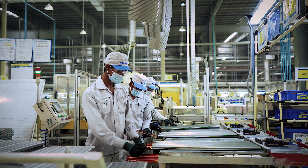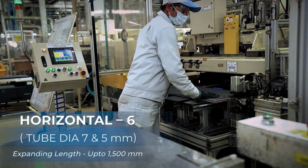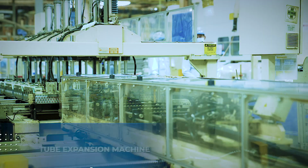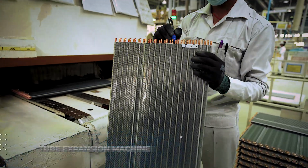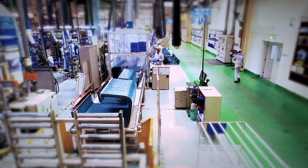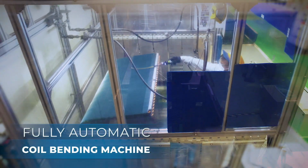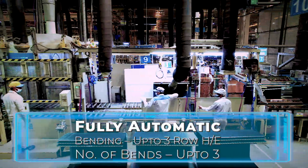Tube expanders are rolling tube type expansion tools used for fixing and molding tubes to tube sheets in the manufacturing process of the heat exchangers. The fully automatic coil bending machines are used to bend the heat exchangers.